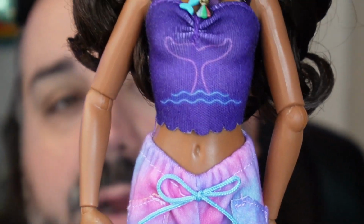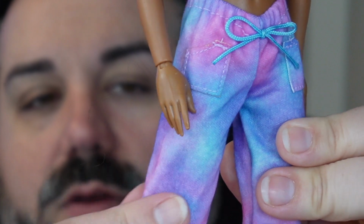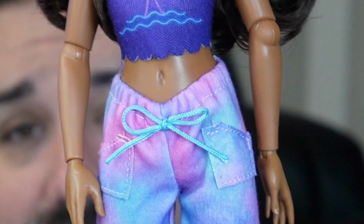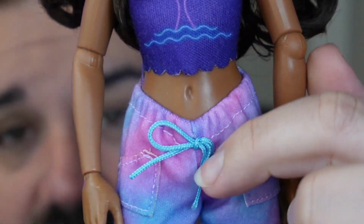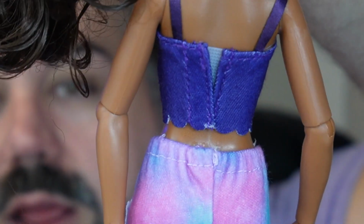It's not hemmed, it's just a raw cut there, but it looks like it might have been treated, like where they burn the edge so it doesn't unravel. So I don't think you're gonna have trouble with that. She's wearing little sweatpants or joggers, and the material, once again, feels kind of like a sweatpant material. Like they used really good materials for this doll. The drawstring is just a bow that's sewn on. It doesn't actually go through, but it is an elastic waist for the pants, and the shirt has a Velcro in the back.